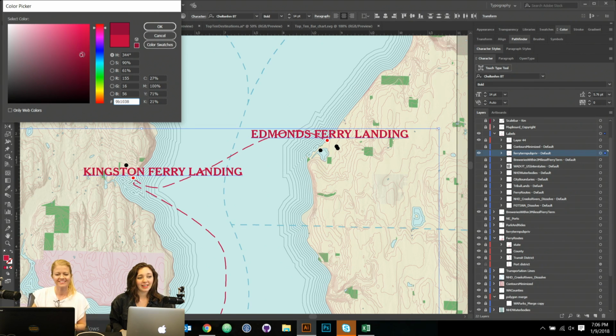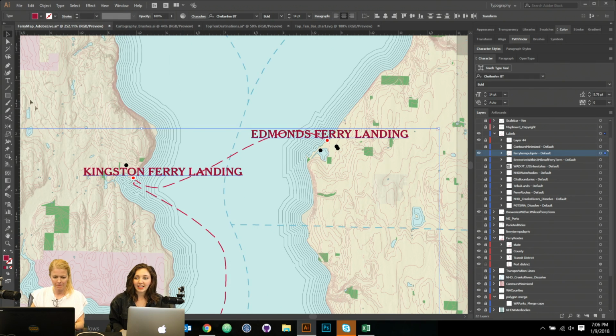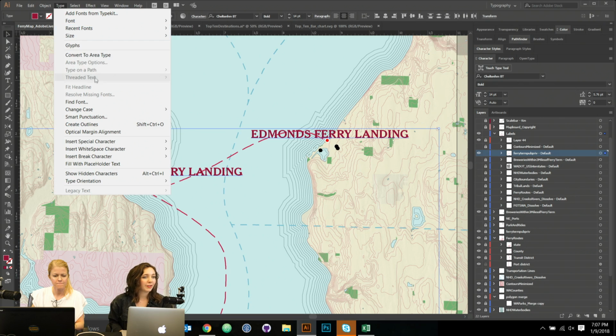Yes, nice, Paul. And if you actually don't know what a serif is, it's kind of like the little foot or the little hat on letters that make them more legible. Kind of old-fashioned or graceful looking.